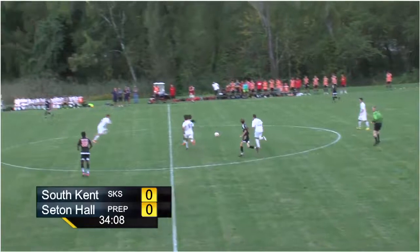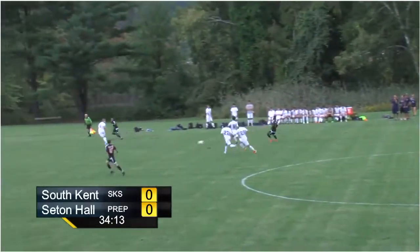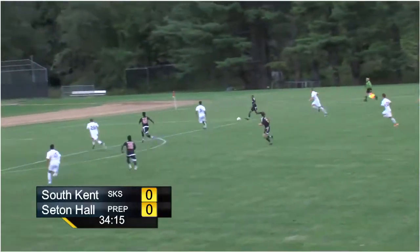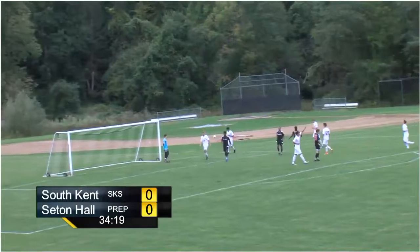Good turn by Dylan Sock. And Bulma takes a turn. Oh, what a ball through to Keyshawn Bean. Keyshawn trying one more pass to Diaco, and it's going to go out for a South Kent corner.